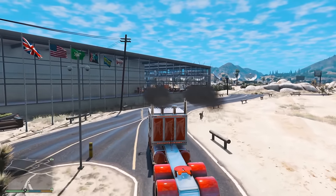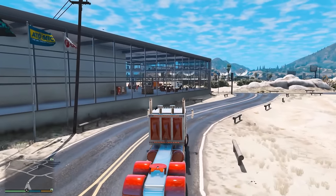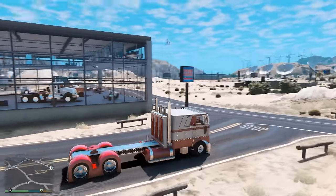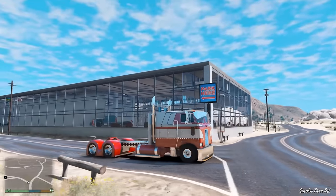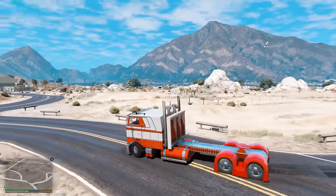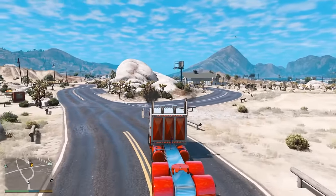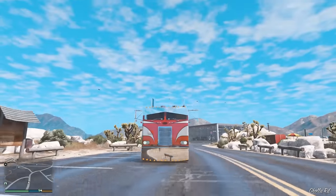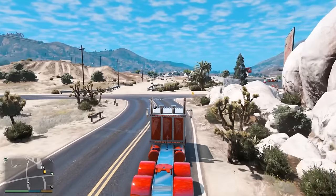This is amazing. Okay, guys, so we have about an hour or so until we have to deliver that load. And I kind of did wait to the last minute because I really wanted to see if this truck can haul it. I'm hoping it could. It seems to be driving okay, so that's a good sign. But man, this looks great, guys.